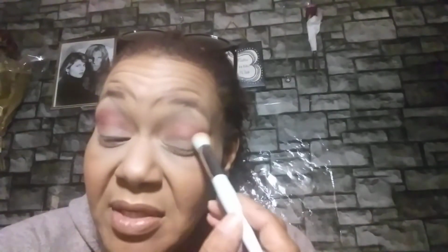And I'm probably using the wrong brush, but this is easier to control right now with the muscle issues I've been having in my hand. So using a big old brush is a little bit easier, and I can pull my hand back to go lighter. But it's really up to you what you prefer.